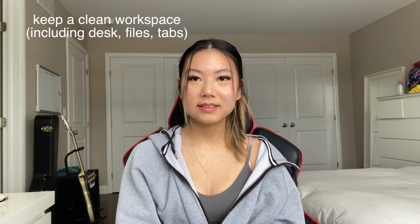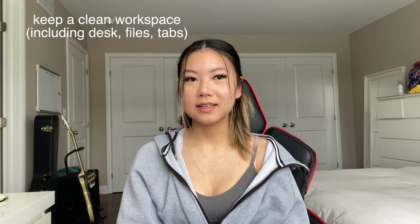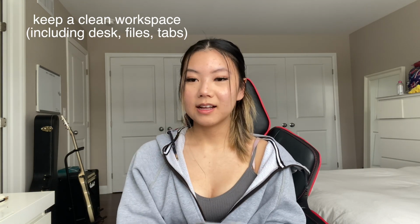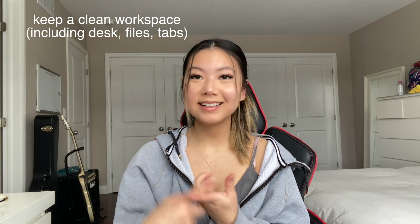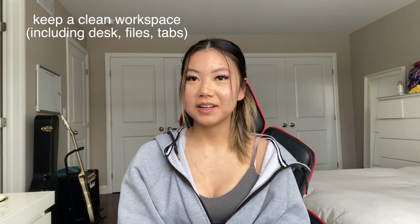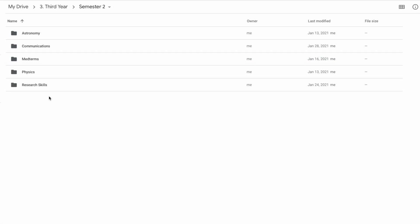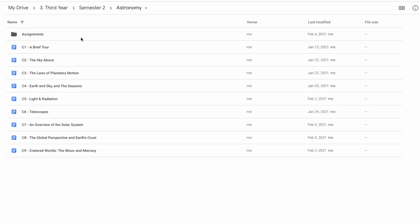Thirdly, I always like to keep a clean and tidy workspace, because I feel like if my workspace is messy, then my mind is messy. If I have a clean workspace, then I have a clean mind, and that includes closing all of the unnecessary tabs that you have on your computer. And that involves keeping organized documents as well as an organized desktop.